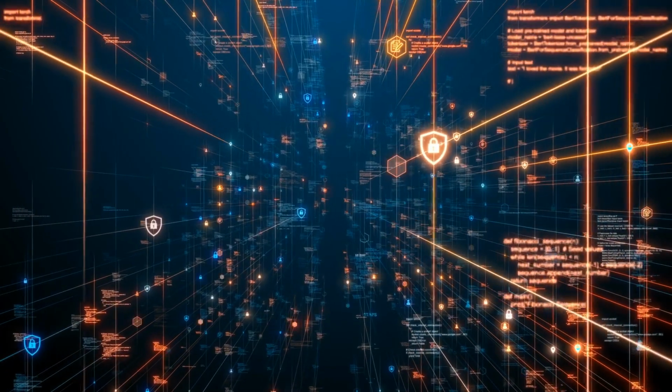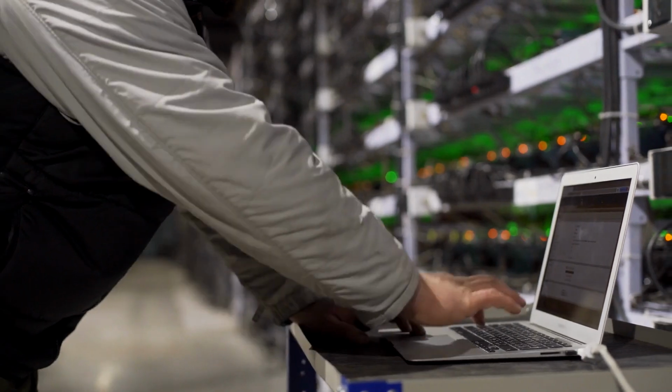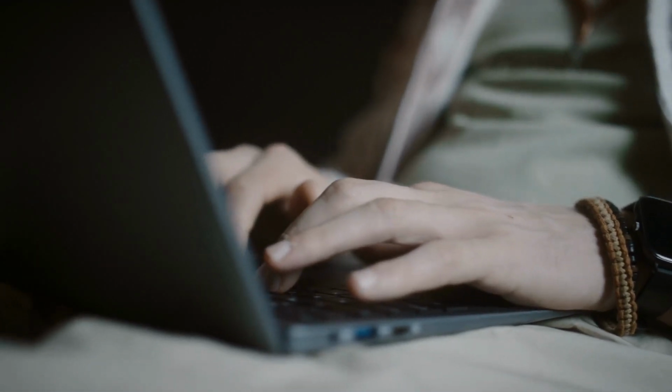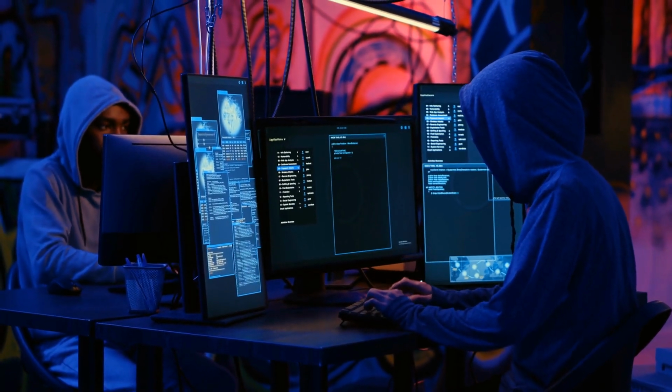Well, it functions as a ransomware as a service, meaning its developers lease it out to affiliates who then carry out the attacks. Once Medusa infiltrates a system, it encrypts files and demands a ransom for their release. But here's the kicker. Paying the ransom doesn't guarantee you'll get your data back. Plus, it only fuels the cybercriminal economy. To protect your organization from Medusa and similar threats, consider the following steps.